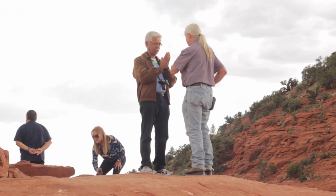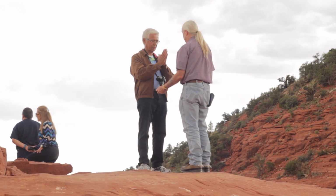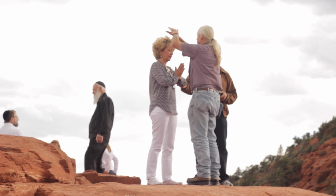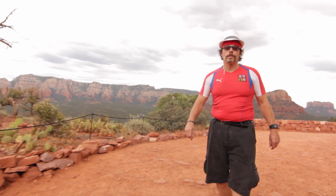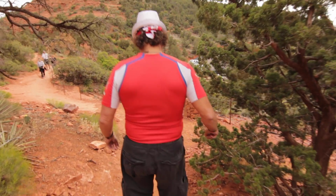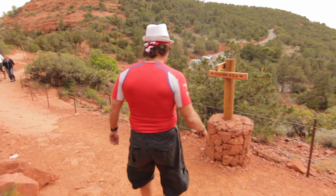There were all sorts of people here, shamans practicing aura balancing, Hasidic Jews. It was just a fascinating crossroads of the world, all on this vista. I walked around looking for areas that I wanted to paint. I was very lucky because almost every part of Sedona has things to paint.